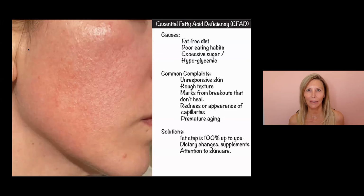A client will come in and say, I'm starting to break out. I've never broken out before. And one of my questions will be, well, what do you commonly do? And they'll say, oh, well, I have pimple patches, or I put salicylic on, or I bought some glycolic. And I kept doing that, but I just keep breaking out. And it just seems like I'm more oily now.